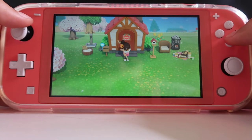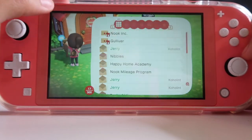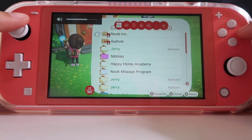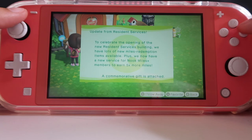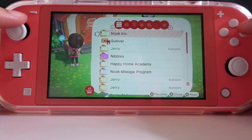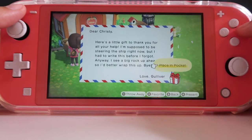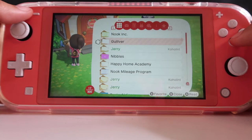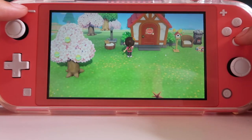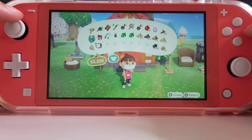Okay, we got some gifts. Let's go ahead and look at that real quick. Let me lower this a little bit. Okay, Nook. I don't want to read that. But place that in a pocket. And then I did have a visit from Gulliver yesterday. So place that in a pocket. Oops. Oh my gosh, the screen's kind of whack. Let's leave it like that. Okay. Let's see what he gave us.